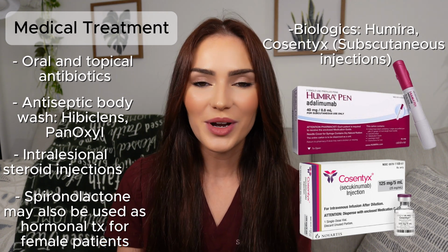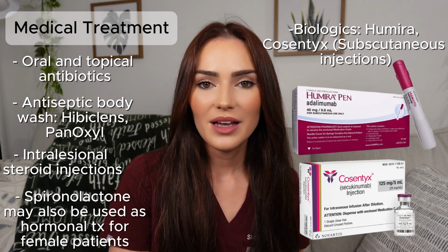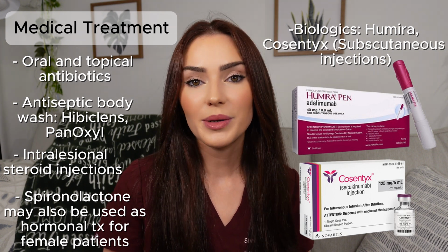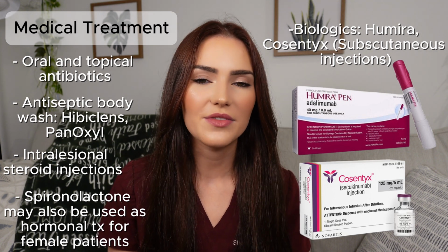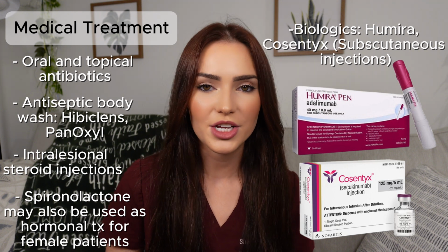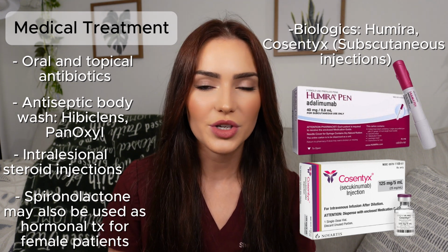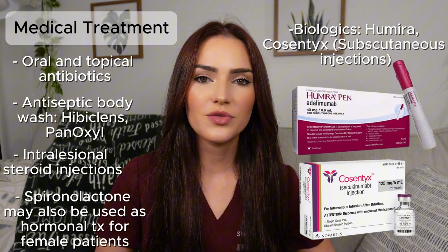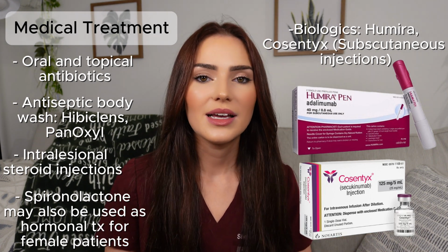Now, both of these, Humira and Cosentyx, are actually used to treat psoriasis as well, but they have been indicated now by the FDA for the treatment of moderate to severe HS. So Humira and Cosentyx have slightly different dosing schedules, but again, both are injection medications. Now, to start a medication like Cosentyx or Humira, some blood work is required, as we do test for what's called opportunistic infections, so tuberculosis and hepatitis.